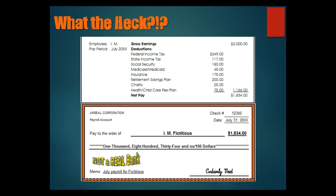In this example, mandatory deductions are ones that have to be taken out that I have no choice in, and those would be things like federal income tax, state income tax, Social Security, and Medicare. Those are things that I am required by law to pay.